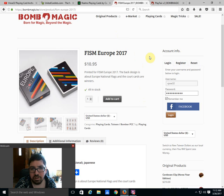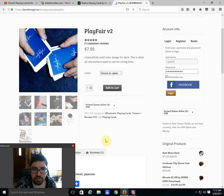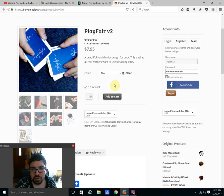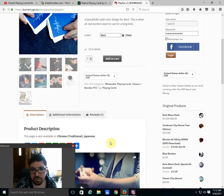You can get it right now. Before they had 32 in stock, now they've got 49 in stock. It went up somehow. Also, a new version of the Playfair decks, apparently available now in blue, green, and black. Last I checked, red is out of stock, and there are limited amounts of the blue, green, and black. I'll be getting those as well. Just thought I would point that out.